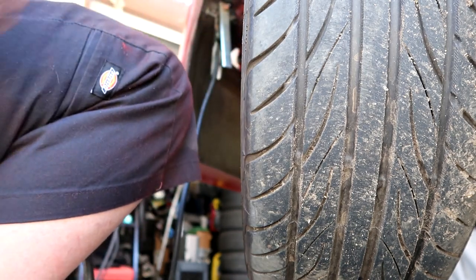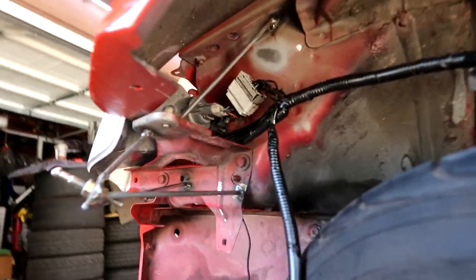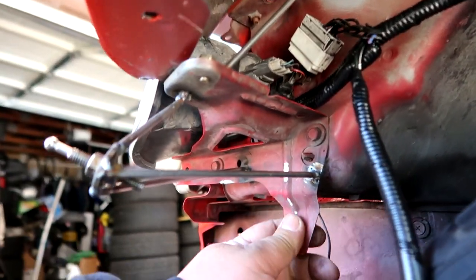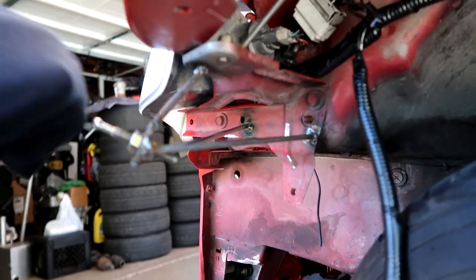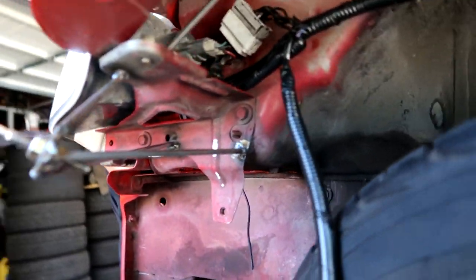Wear a mask, guys. Quick little look before I paint this black. So I added a rod at the top right there to keep this from bowing, because this is super thin. And it's pretty firm in place. So I took off the bumper to finalize all of the welds. Pretty firm in place. And yeah, I'm going to paint it black now.